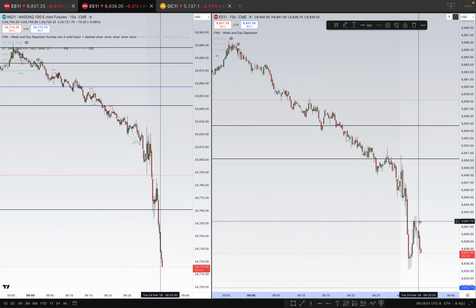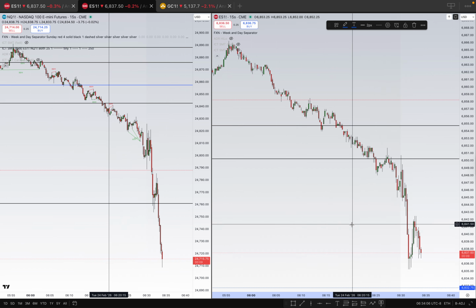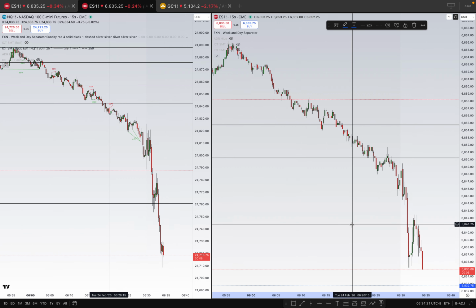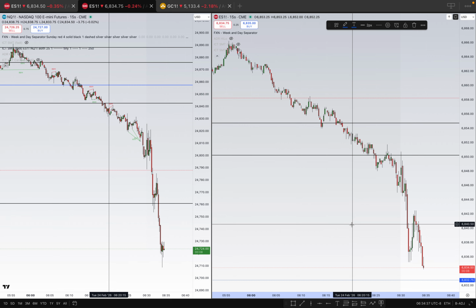Again, I would have shorted in this gap, targeting previous day's low. I'm just commentating, doing a little bit of commentary, tape reading. I really don't need to trade anymore because I already am up on the day. But it's obvious when it's clear and obvious. When it's clear and obvious is what my mentor has taught me. When it's clear and obvious, you will see price run to it.